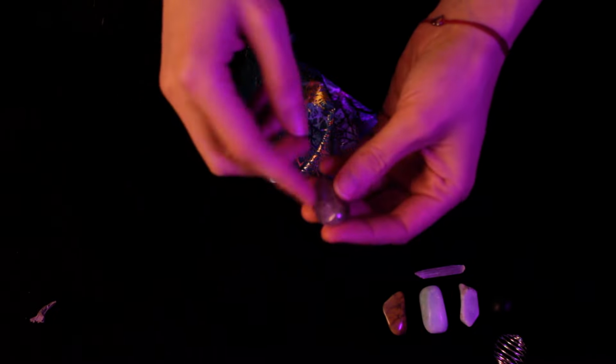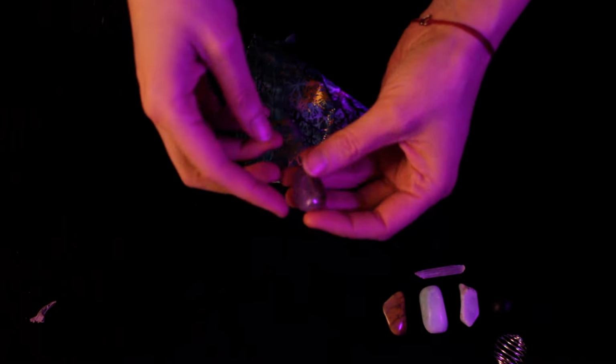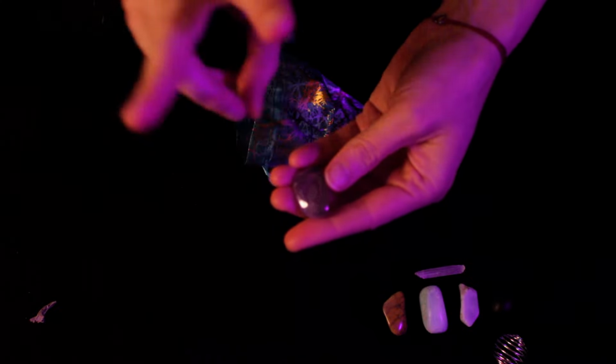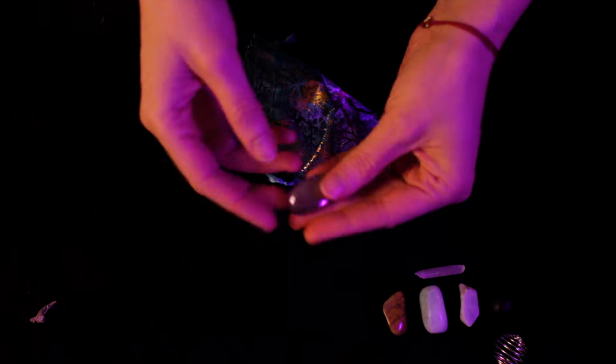This is a piece of amethyst that I specifically got to potentially make a necklace for someone. So it's going in my stock of unique stones for necklaces. This has been treated though with what we would call aura. So it's been bonded with titanium or gold or a combination of the two. And while it does kind of take away from the stone's natural beauty, you could say, it brings the properties of these metals into the stone.